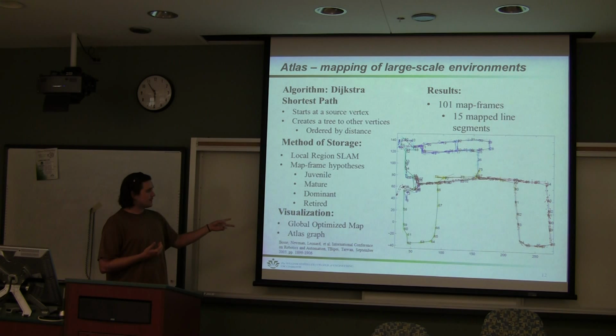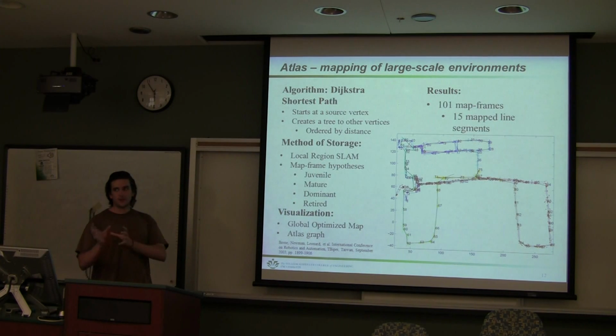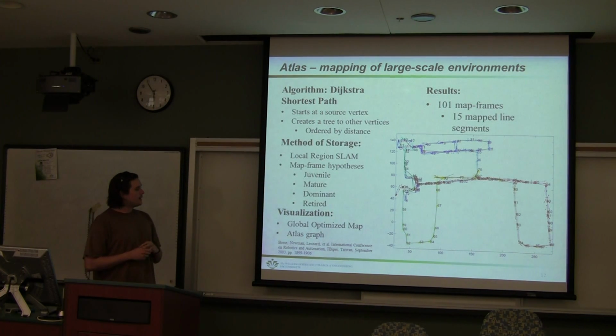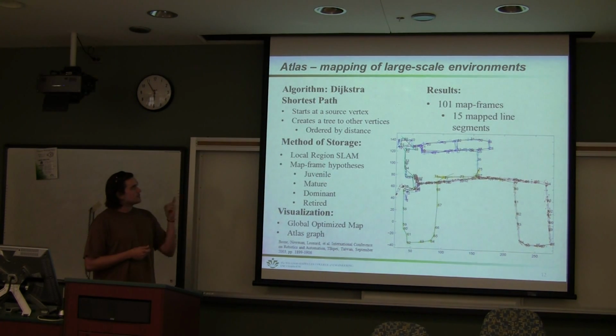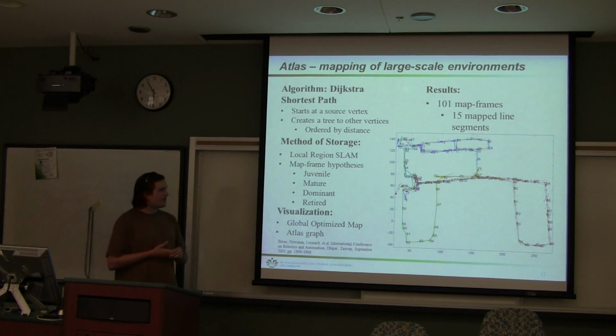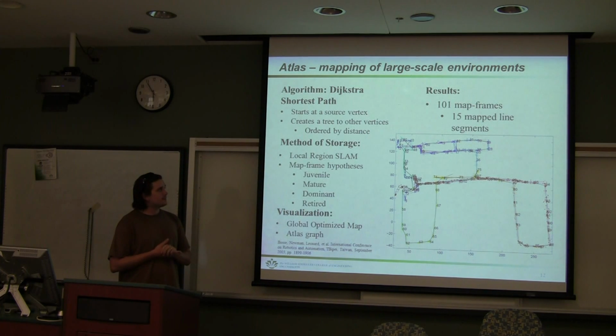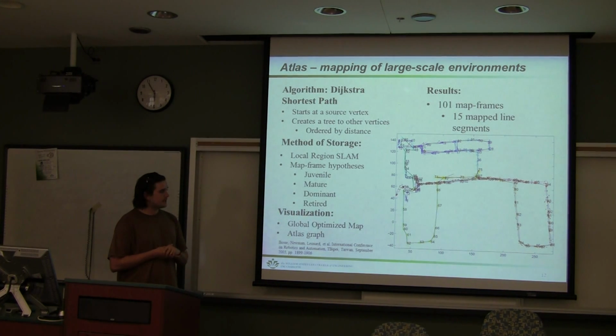They have 2 different ways to visualize it, the global optimized map and then an Atlas graph. The Atlas graph is just basically the lines of which way the graphs are going and things like that. The results, they did a test of what they call the infinity hallway at MIT. They're the ones who came up with this Atlas mapping. And this is a map of their infinity hallway. And it took 101 map frames and 15 map line segments to complete it.